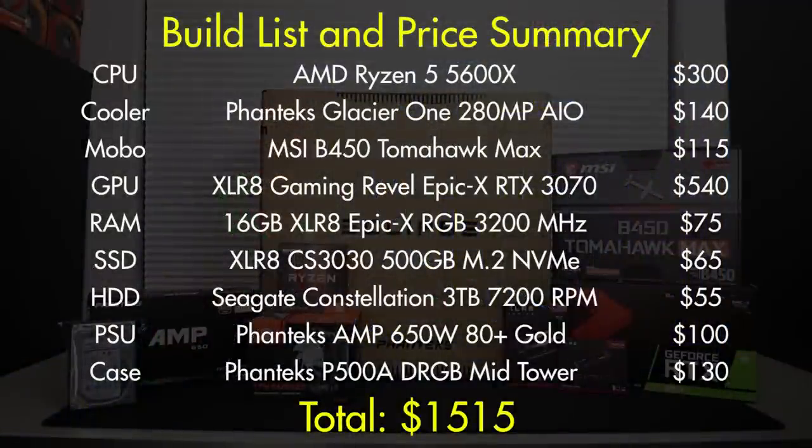So the total cost of the system comes in just over $1,500 before tax. Now I know most people are going to look at this and say, wait a minute Danny, that MSRP of $540 for a 3070 isn't realistic. That doesn't take into account potential price increases due to tariffs. Don't worry, I thought ahead and I planned for this.